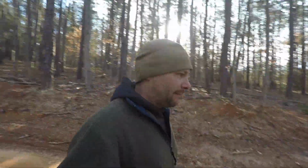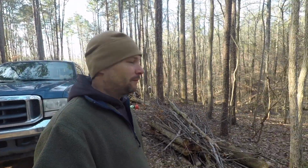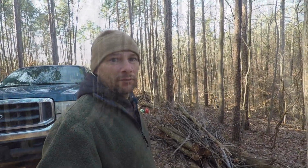So we got it going on, just chopping them into pieces we can haul up to the road, clearing out the trash, not really thinning the woods out, but just cleaning it up so it looks pretty. So that's what we got going on today. And I need to keep talking on this like I said before, because it looks like work.